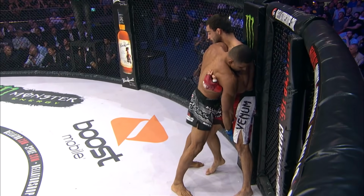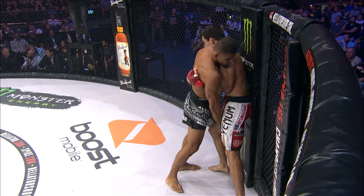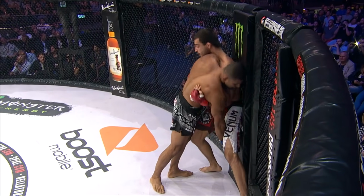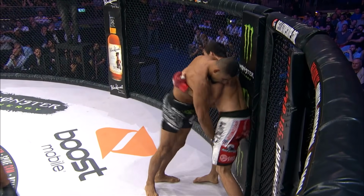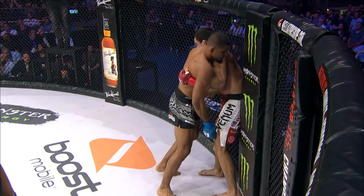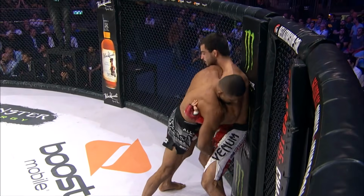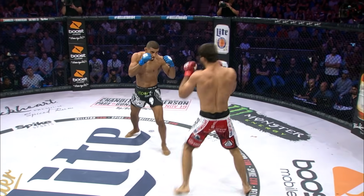Now, a big question in this fight is, we talk about the cut for Lima, we talk about the size, we talk about the power. With his size, can he go a hard 5 rounds? Is he just not built for a long fight? And also he relies a lot on that power hand. He's not a guy who uses the jab, uses the left very much. He's a right-handed fighter.